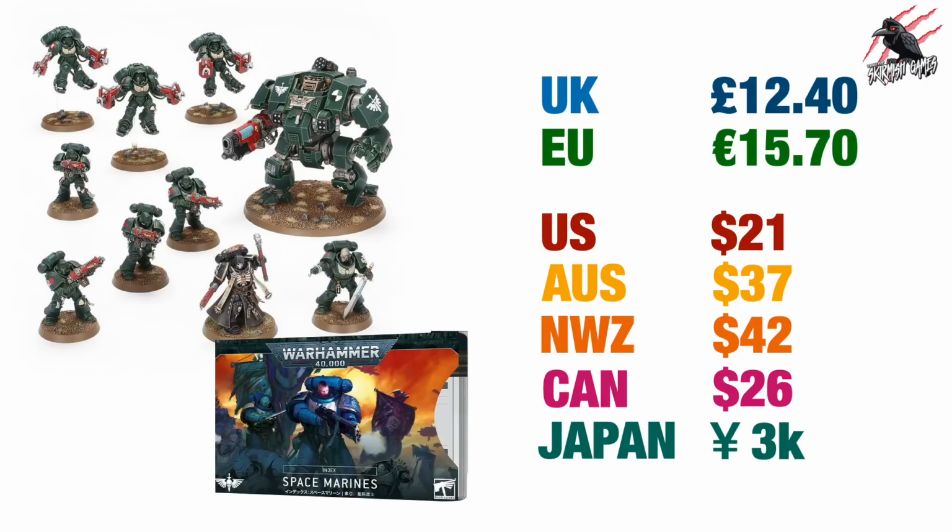So the way it's presented, I guess it's going to be £12.40 no matter which Space Marine index card pack you buy. So if you get, for example, the Space Wolves, the Space Marines, Dark Angels, they'll all be priced at £12.40 each. And that'll go the same for all the factions when we see their prices now.